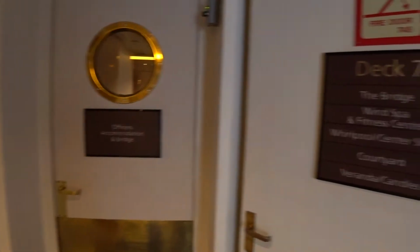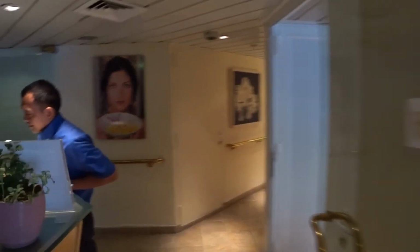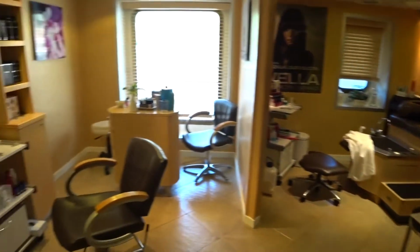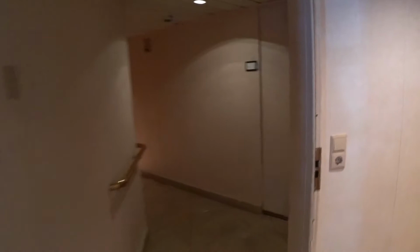All right, we are now forward on deck 7, and we got officers' accommodation and bridge area. And in here is the health club. So they do have a full-service spa here, and salon as well. Have all your special ladies treatments and whatnot. Spa reception area here, and we'll have a look here into one of the treatment rooms.